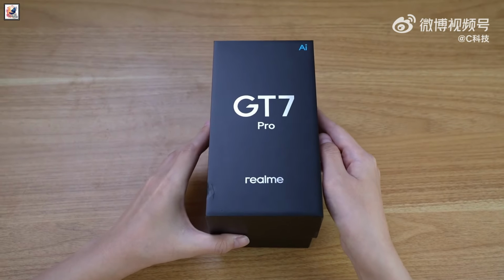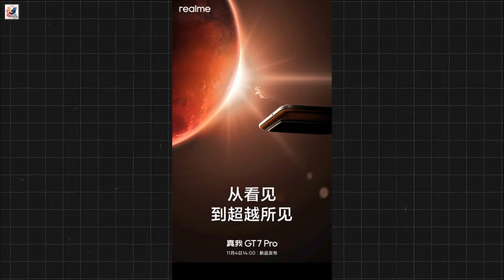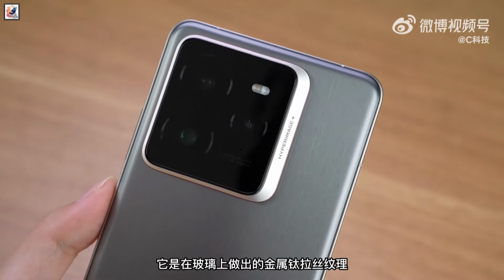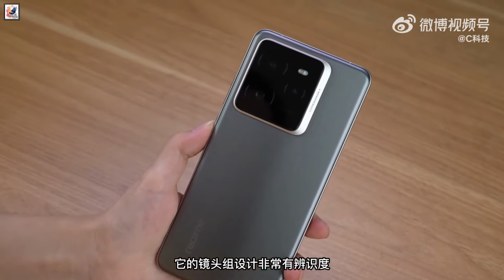Realme is launching the GT7 Pro flagship on November 4th, and we know the phone will have 3 cameras on a square island and HyperImage Plus branding. Now Realme shares GT7 Pro camera samples.